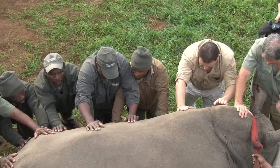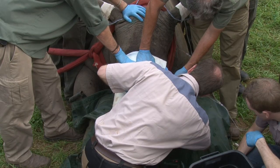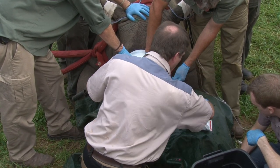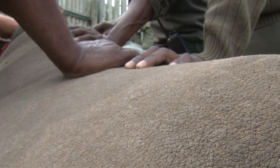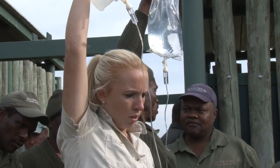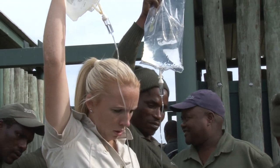This will be our 10th animal that we will be treating on her face. From the previous 9, unfortunately only one did not make it because of other wounds that she had on her back leg. But as we've started with this more than 2 years ago, we've never lost a rhino due to the facial injuries per se, and we're hoping the same for this one.